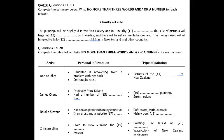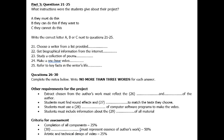That is the end of Section 2. You now have half a minute to check your answers. Now turn to Section 3 on page 12. Section 3. You will hear 2 students discussing a project they have to do as part of a literature course on great books. First, you have some time to look at questions 21 to 25 on page 12.